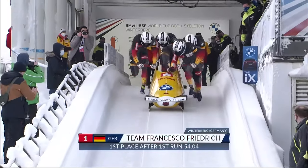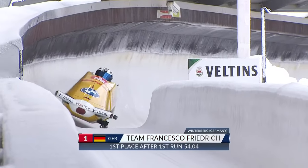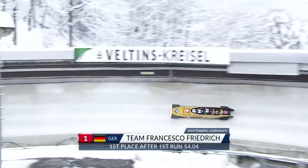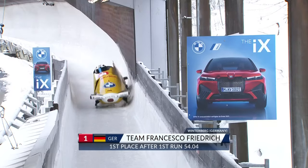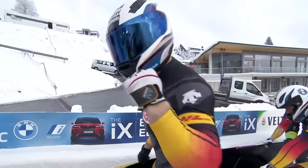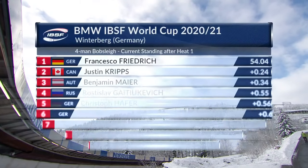A little bit to think about for everybody, because this man is once more on top of the pile. Francesco Friedrich leads Justin Kripps by a quarter of a second, with Benny Meyer a further 10th back in third. And that's where the medals will come from. Rostislav Gaitiukevich, 2100s out in fourth place. He'll have a battle on his hands with Christoph Hafer and Hansi Lochner trying to come back at him.